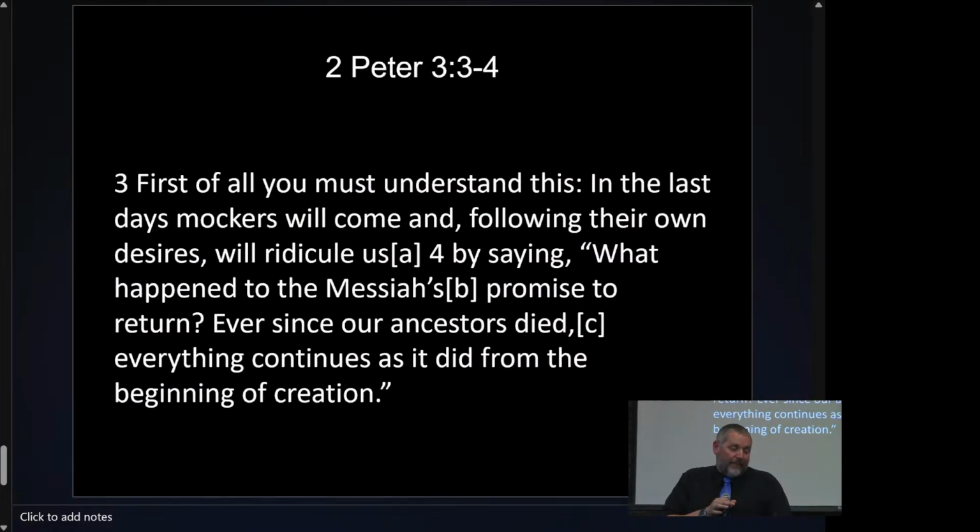So, 2 Peter 3 and 4. First of all, you must understand this. In the last days, mockers will come, following their own desires, and will ridicule us by saying, what happened to the Messiah, the promise of his return? Ever since our ancestors died, everything continues as it did from the beginning of creation. Millions of years. He wrote about it. He warned us. He knew this had happened.